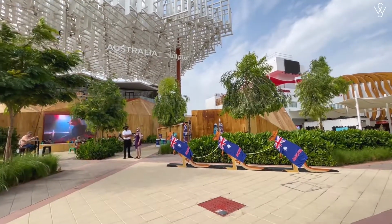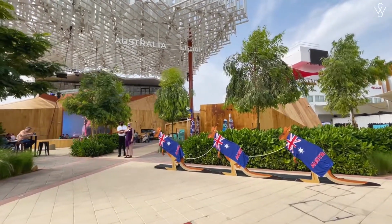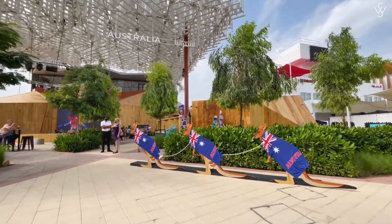So this one right over here is the Australia Pavilion, and it's quite big actually from outside, and also you can see they have displayed a pretty nice kangaroo outside.